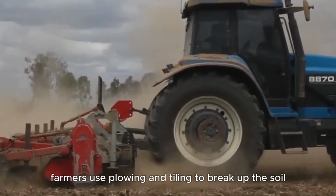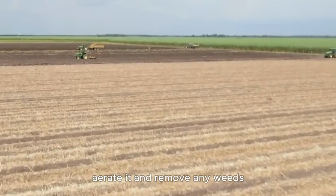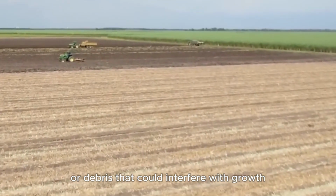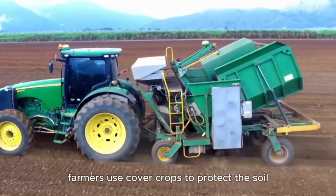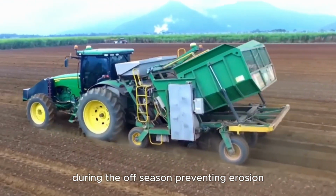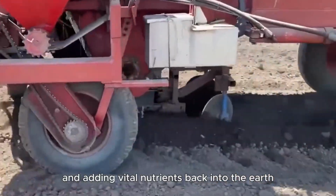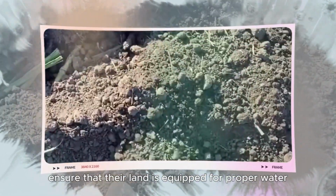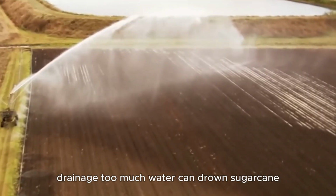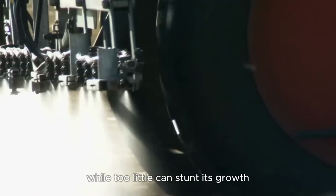Farmers use plowing and tilling to break up the soil, aerate it, and remove any weeds or debris that could interfere with growth. In many cases, farmers use cover crops to protect the soil during the off-season, preventing erosion and adding vital nutrients back into the earth. Farmers also need to ensure that their land is equipped for proper water drainage. Too much water can drown sugarcane, while too little can stunt its growth.